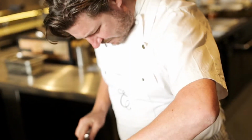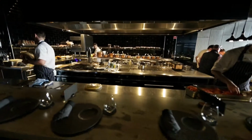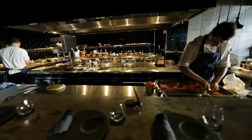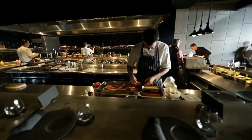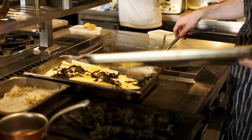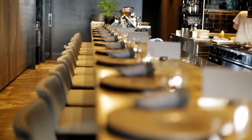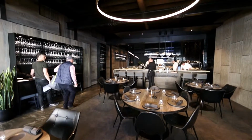I wanted to have a little bit of theatre with what we were doing here, and I wanted people to see how intense the guys are during service, what our focus levels are like, and I wanted it to be a sort of interactive, personable experience without being too much. So we didn't plan on having the seats around the bar at the start, but I think the big lesson in this is don't let the chef design the restaurant, because the kitchen was bigger than the dining room.